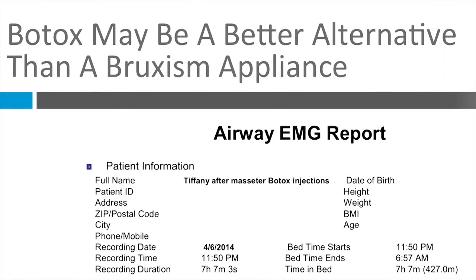And we've seen this in patient after patient, and that's why I have at the top of this slide, Botox is a better alternative. It may be a better alternative than a bruxism appliance. Well, certainly the compliance is higher. Right. You don't have to remember to put in your Botox every night before you go to sleep. And you don't exactly get claustrophobic with a big chunk of Botox sitting on your upper teeth as you try to fall asleep. Absolutely.